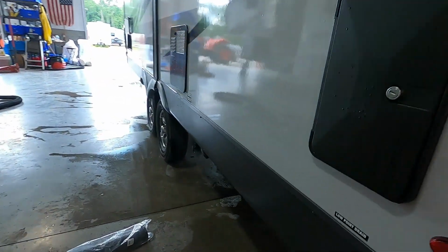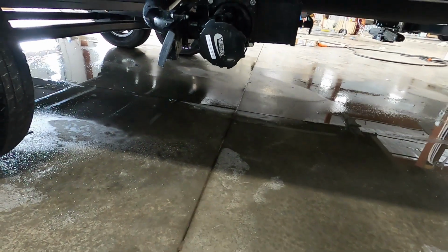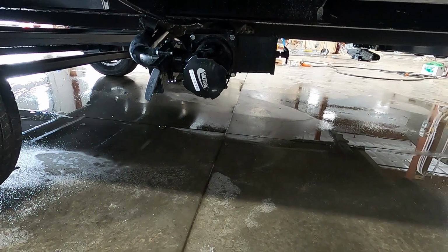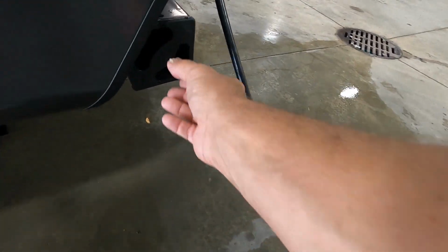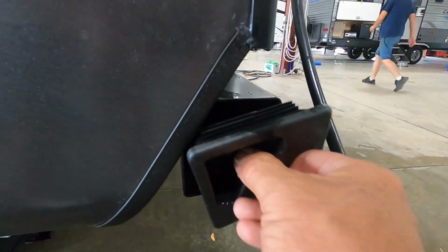Unhook that hose, close your black handle, pull your gray handle. The gray handle is going to be your cleaner water, your sinks and your showers. That'll clean your sewage hose out for you. Then you can conveniently and sanitarily store it right there in the bumper.